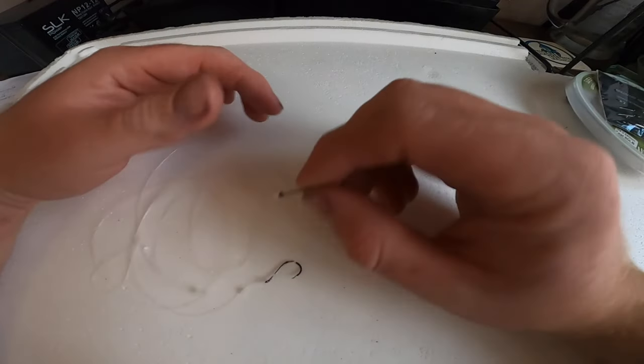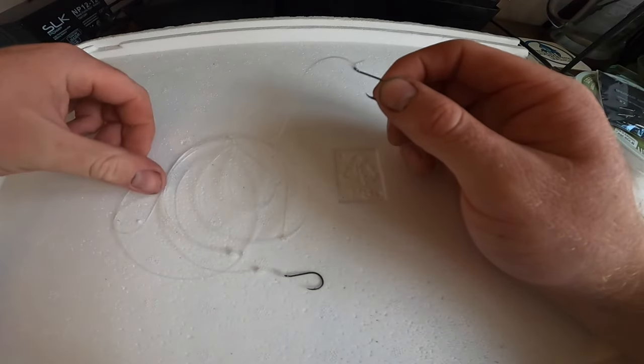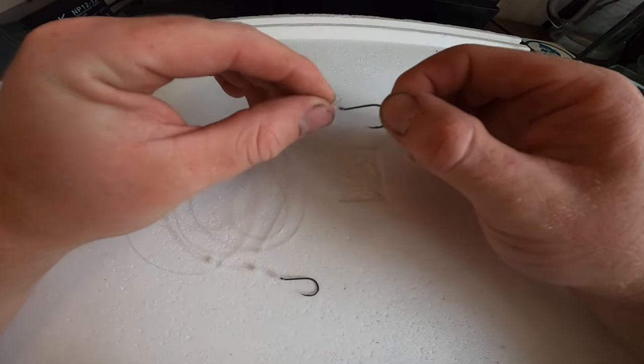Right, so now we've learned about when we can find black bream, where we can find black bream, let's have a look at some of the rigs that you can use and I'll show you how to tie one up. Right, so how to make a black bream rig? Well, it's absolutely super, super simple, you'll be pleased to know.